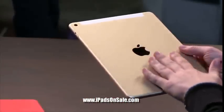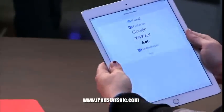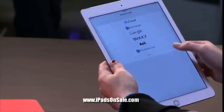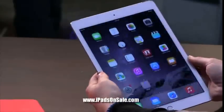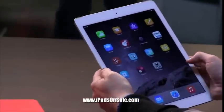Now, I do have the Wi-Fi plus cellular plan, which makes any iPad a lot more of a mobile product. If you've only got Wi-Fi, sure, there are a lot of places that you can connect to your iPad, but you're not going to be able to whip it out on a plane if you're sitting on the tarmac for a while. Those are the situations where I really think the cell plan makes a huge difference.